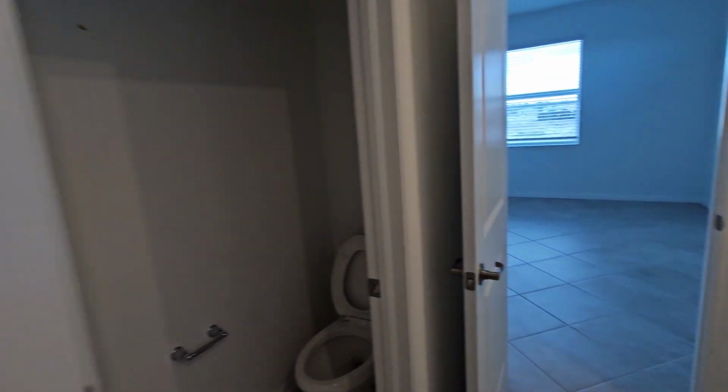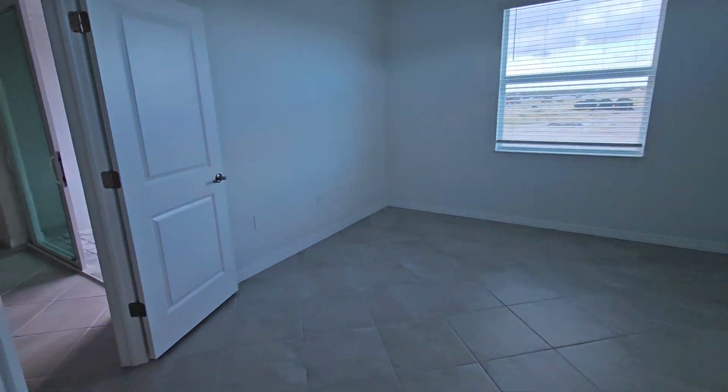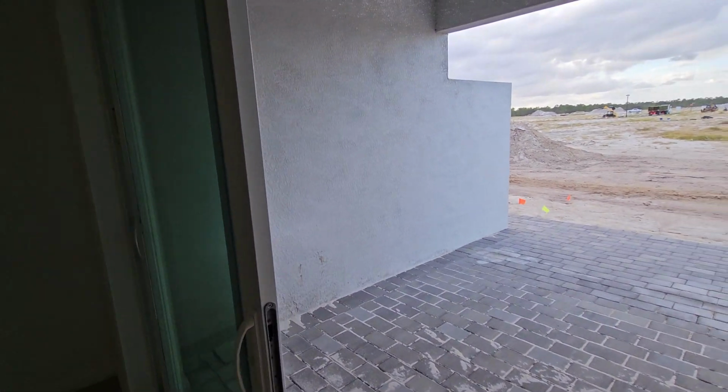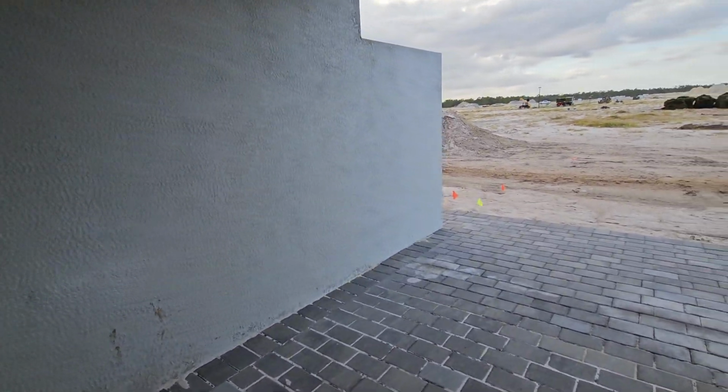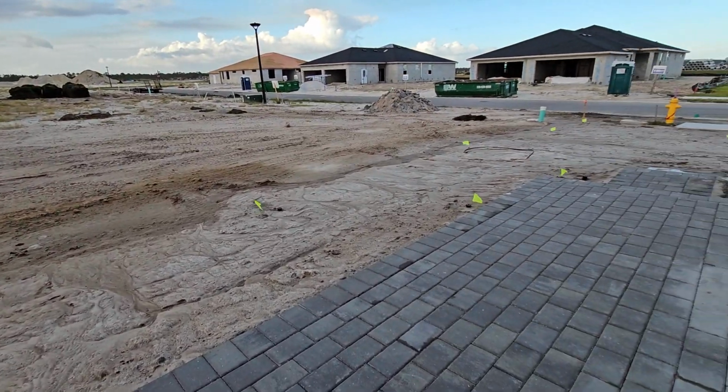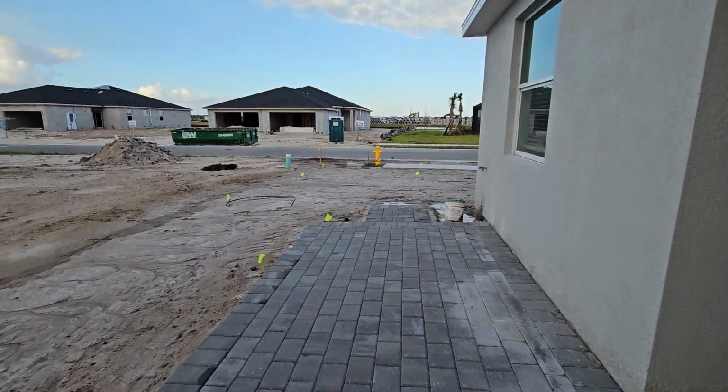Last but not least, on these villas, you do have a private lanai out here. And you've got the concrete walls separating you and your neighbors, which is nice. And this particular building has the extended lanai, so you have all of this space to work with right out here as well.